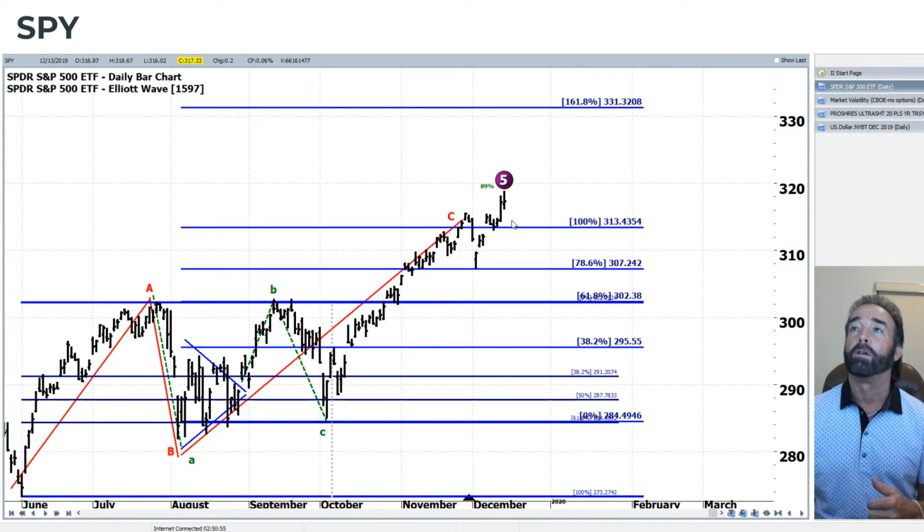But for now, we've broken above. We have to trust the technicals. When we have 2 bars that have broken above that 100% extension, which means by rules, then we should go up. Now, it doesn't mean we're going in a straight line, but we should go up to that 161.8% extension.